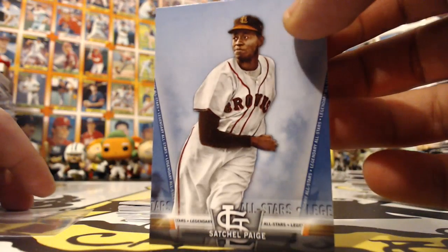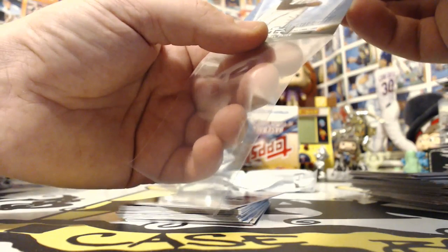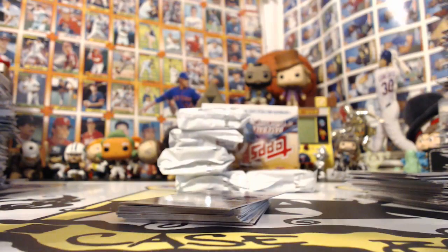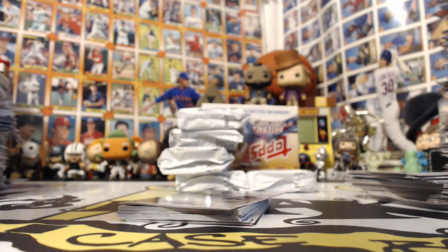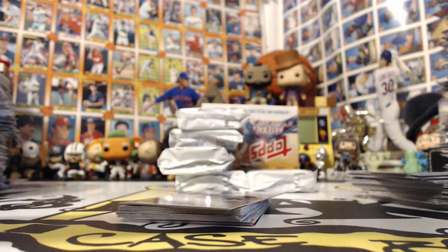See, that's the Browns, like the Negro League team, but Satchel. Yeah, I'll check it out, see who he played the most years with. I think it's Indians. I really don't know all the teams he played with. 53 MLB All-Star Game.